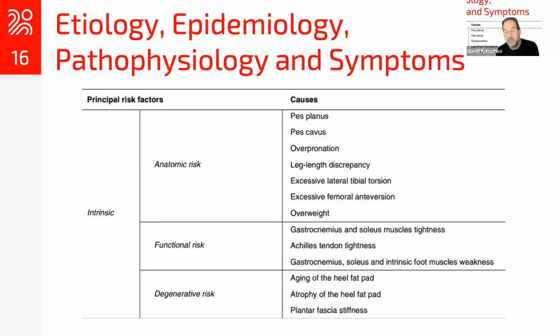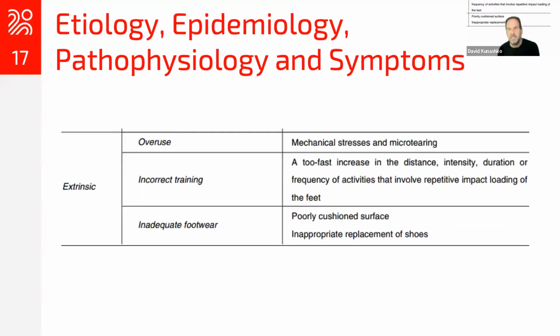And then, of course, there's degenerative issues like the heel fat pad. As we age, it gets less shock absorption and reduces in thickness. Then there's extrinsic factors. You can imagine incorrect training, too far of a distance, intensity or duration, those kinds of things.